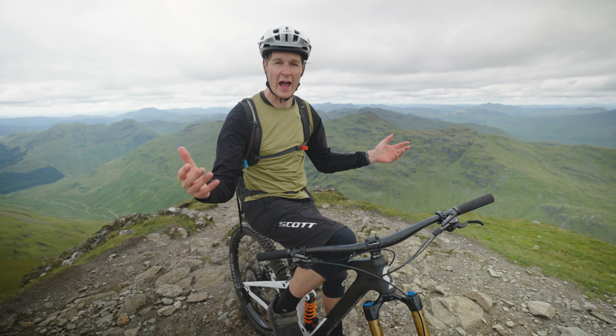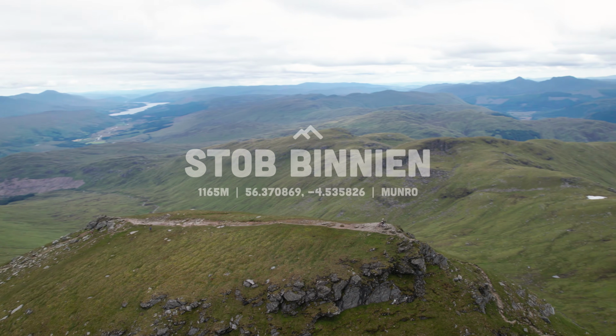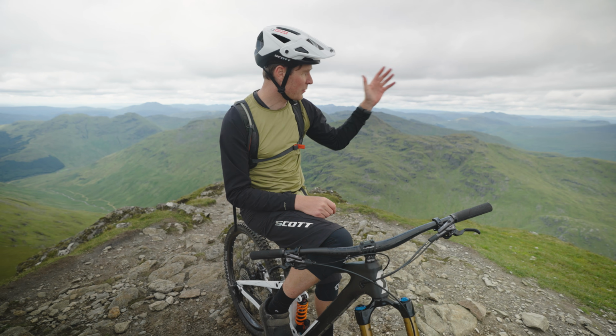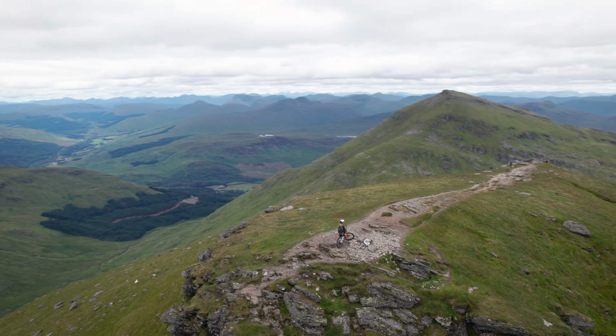Here we are then, at the summit of Stob Binnien. Absolutely incredible up here. The panoramic views are incredible. All the way back there you can see right to Ben Lomond. Up that way you can see to Glencoe. On a really clear day you'll be able to see Ben Nevis, the highest mountain in Scotland.